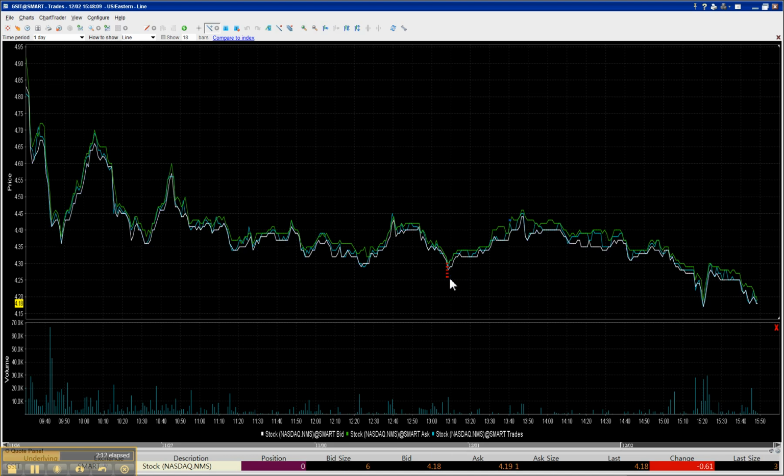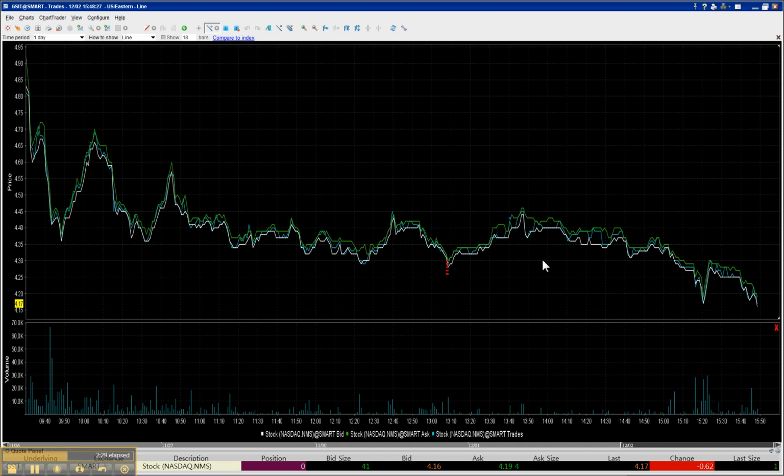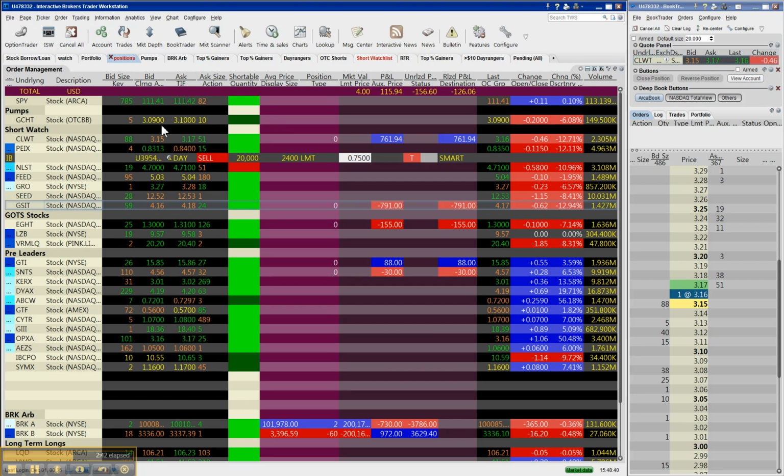Probably shouldn't have even played it. Where I did play it, my fills sucked. And then I got hit off right at the highs here. I don't think it went higher than 4.44. I got out at 4.43. And then it tanked nicely after that. So probably should have waited a little longer, played it smaller, and also it was already down 10% today, and yesterday had been a big black candle day after only one big up day, so the odds weren't as good there.